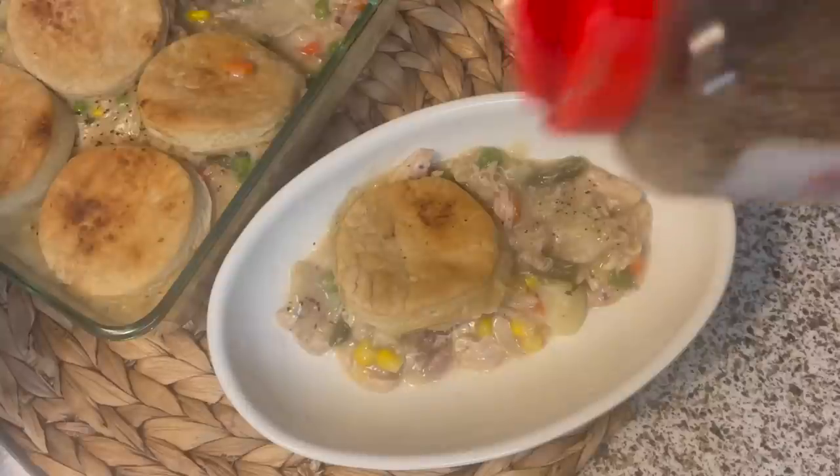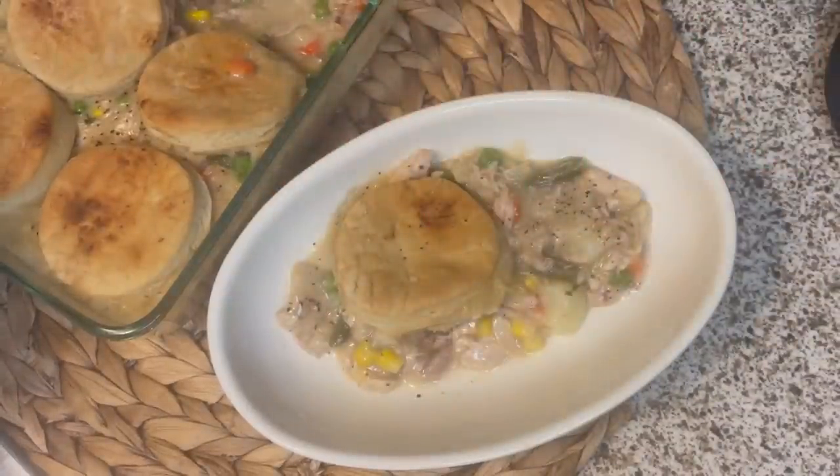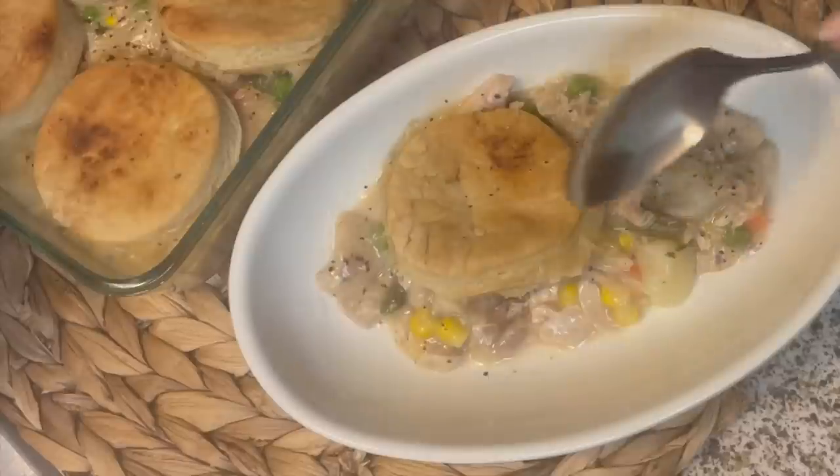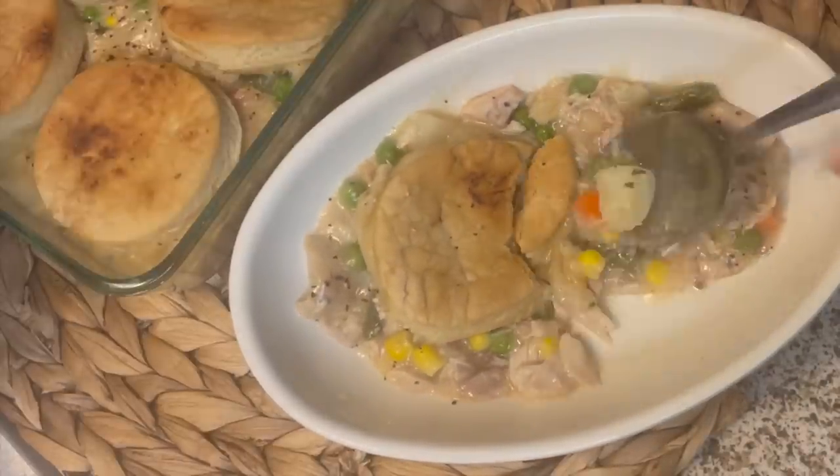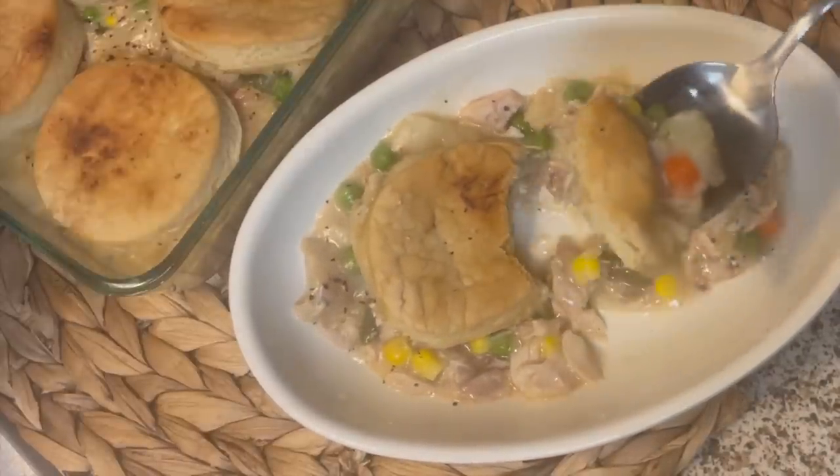I would love to make this next time without the chicken and just as a vegetarian dish. I just realized that these biscuits are vegan, so I'm hoping that some of my vegan viewers will want to make this dish.